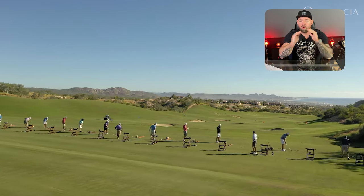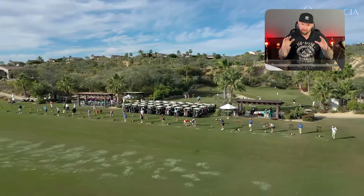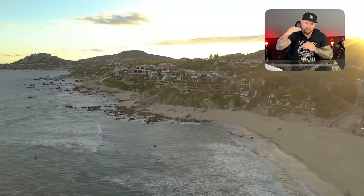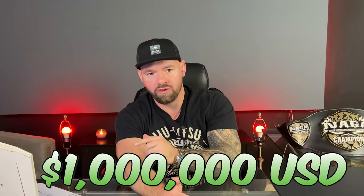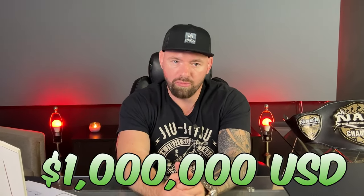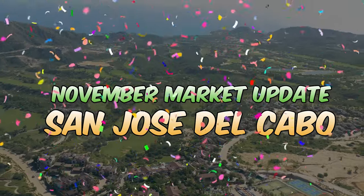A lot of the properties that they have in San Jose are magnificent. We're talking multi-million dollar properties. We are going to start out at about $17 million and work our way down to $1 million. And this is going to be a November market update for San Jose del Cabo.